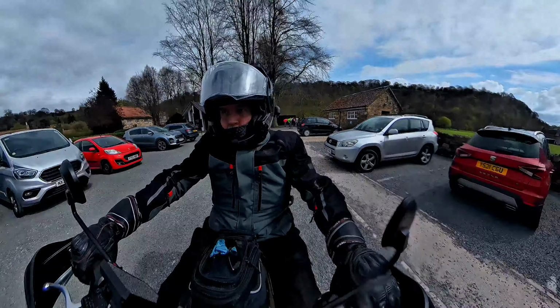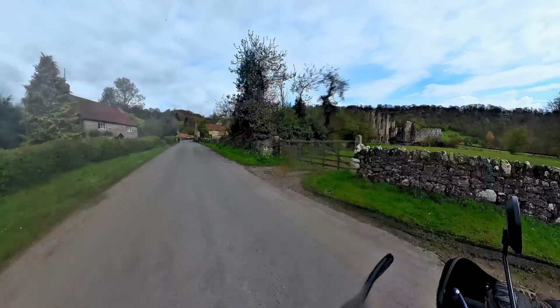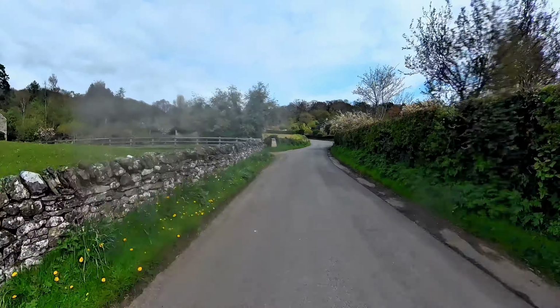Well, this is us leaving Rievaulx. There's the abbey to the right. This is only going to be a short video. Essentially, I'm going to pop the top of this bank and take the main road back towards Stokesley. But I'll be turning off at Chopyat and heading towards the Lordstones. I'll probably not be speaking much on this one. I'll drop some music on it, I think.